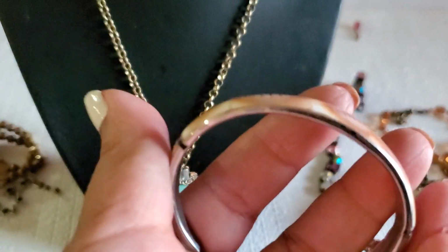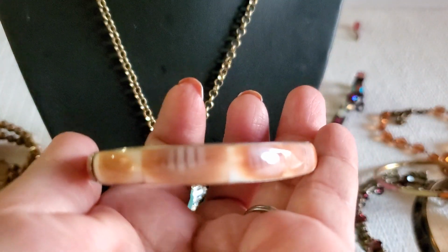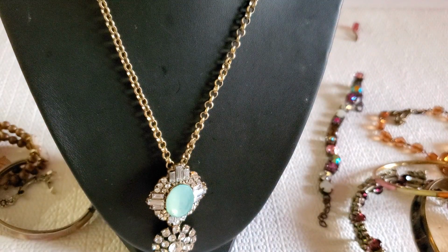And I have more from Shop Goodwill coming soon. I think it's like an 8-pound box from Shop Goodwill. And then I have a cloisonné bangle coming from Shop Goodwill. And then the southwestern style, that one's coming also.